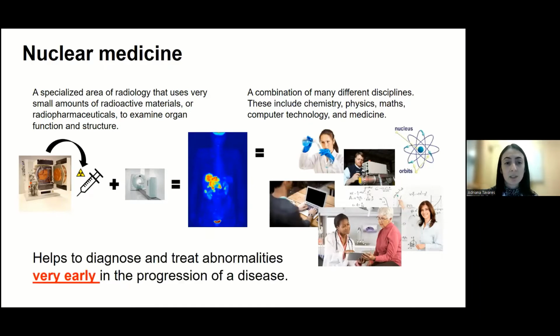And the other reason why I think nuclear medicine is so popular and has grown over the years is because it helps us to diagnose and to treat abnormalities really early in the disease process. So we're able to detect with really high sensitivity diseases in the early stages.